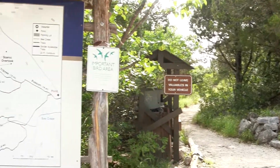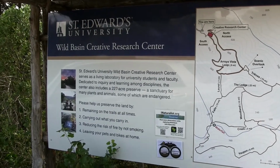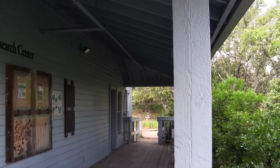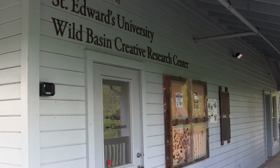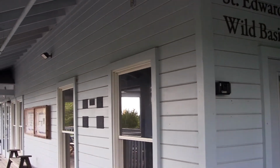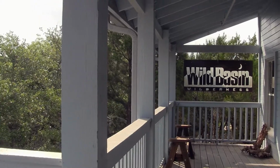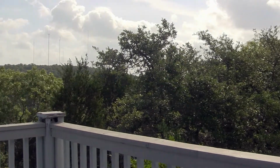My name's Dr. John Abbott. I'm the director of Wild Basin Creative Research Center and Wilderness Preserve here at St. Edward's University. Wild Basin is a 227-acre preserve, largely owned by Travis County and managed by St. Edward's University. We're part of the Balcones Canyonlands Preserve, which is a 30,000 plus acre preserve set aside back in 1996 by Travis County, City of Austin, and other stakeholders like the Nature Conservancy.